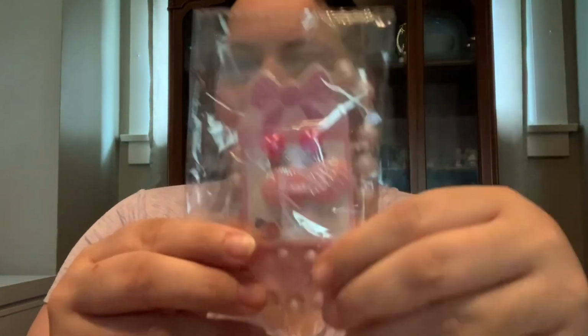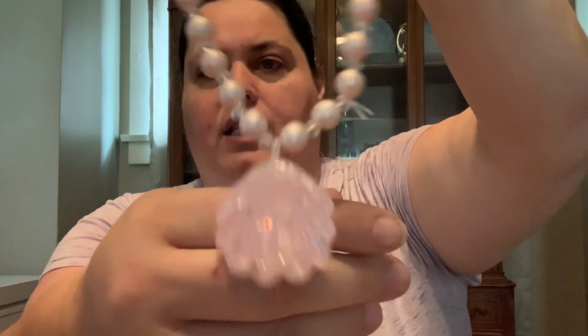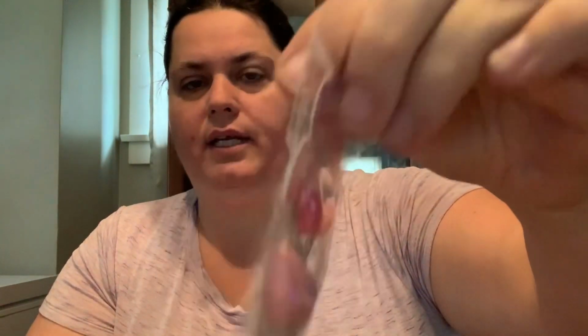So this comes with earrings, bracelet, and necklace. And let me just open this real quick so I can show you. This is the shell necklace, and the little bracelet, and the little clip-on earrings.